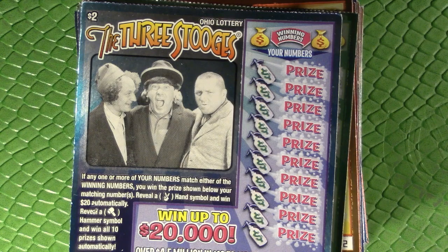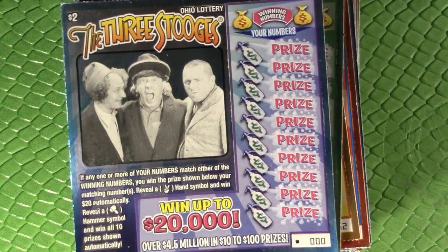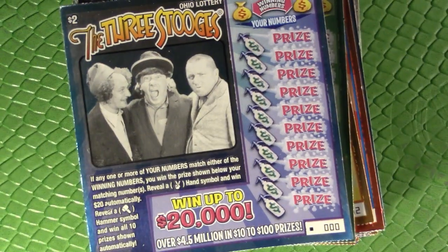Alright, you guys, welcome back from that cut. There's a lot of tickets here, so I turned the camera off to tear them off. There are a total of 100 tickets in here, so this is a $200 pack. I'm thinking we're probably going to get somewhere between 80 and 100 bucks back out of this. It's just a guess. I've never played a full pack from Ohio. In fact, this is the first full pack I've played from out of state. No, it's not. I've played some Georgia ones. What the hell am I talking about? Don't mind me, I'm just losing my mind here.